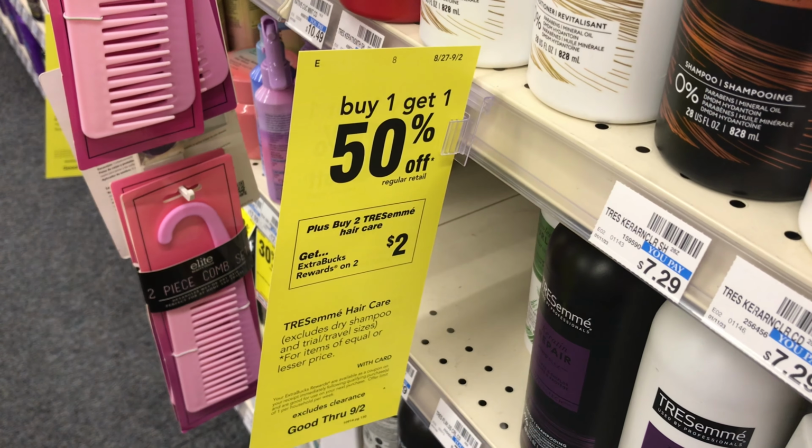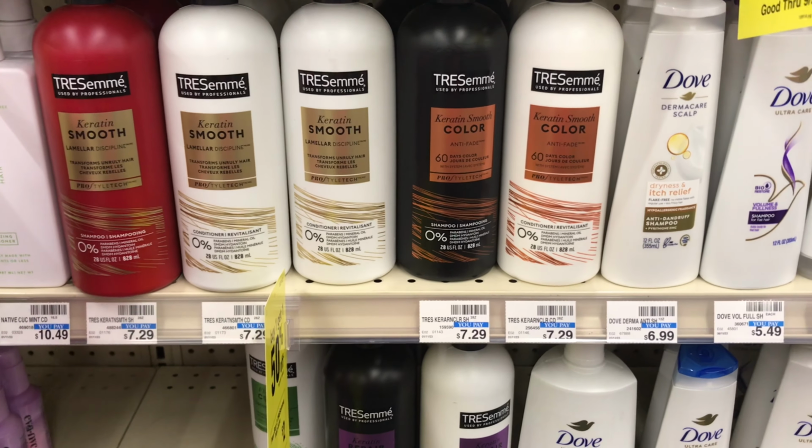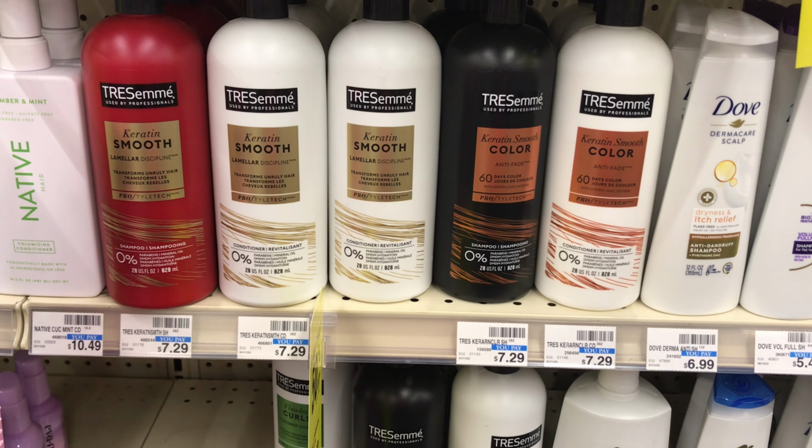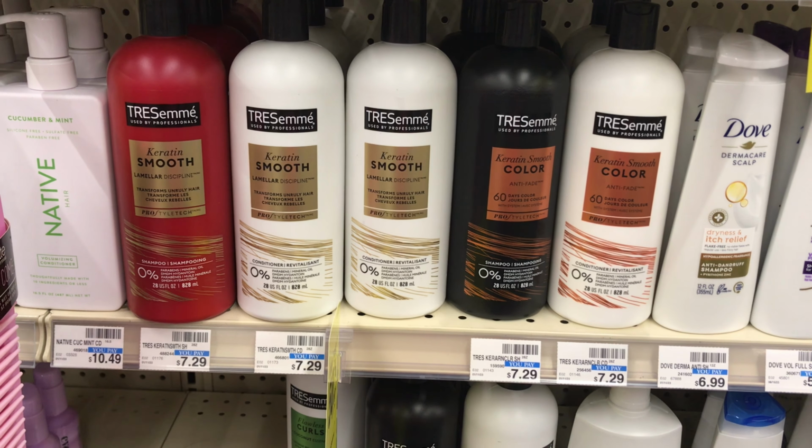The next deal will be on Tresemme hair care. It's on sale for buy 1 get 1 half off, and when you buy 2, you get $2 back. And my store is priced at $7.29. That means the second one will be $3.65.